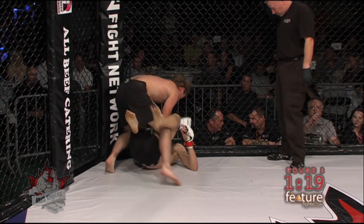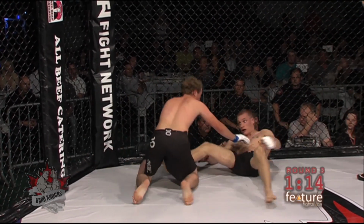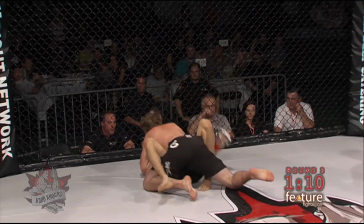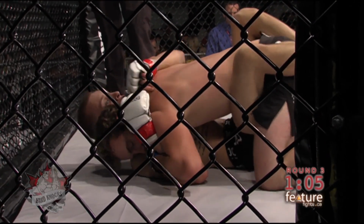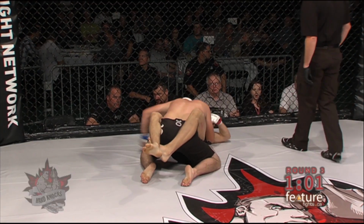Thought about letting him up. His coach is yelling, get in there, and get in there. He does. Again, no strikes to the head of a downed opponent here under amateur rules. Zack Snyder waiting this round out so far, is now on the bottom where he wanted to avoid being and had to this point in the fight. Josh Eggie on top in the guard of Snyder.